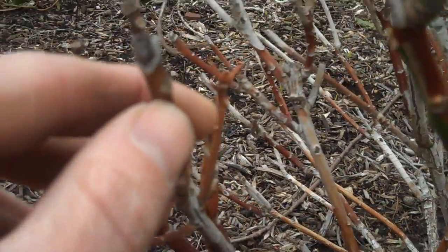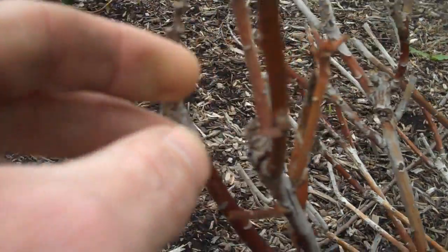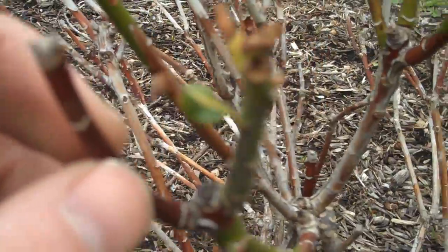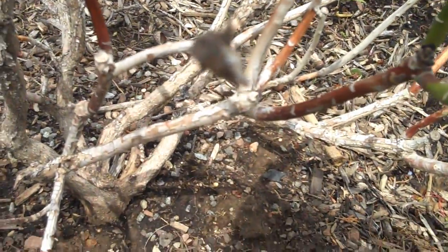You can see that it just looks brownish on the end, and it's really rough. It almost looks like a rough cut, as if somebody came in with a really sharp saw and tried to saw off the ends of the stem. So that's how you can tell if deer have been browsing on it.